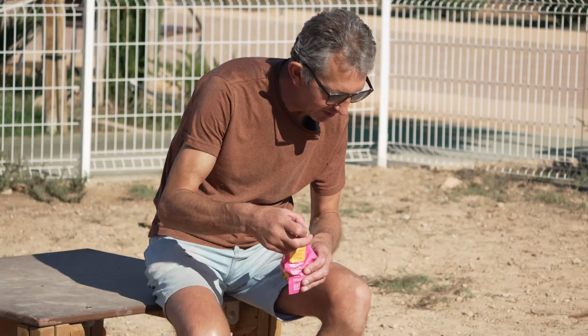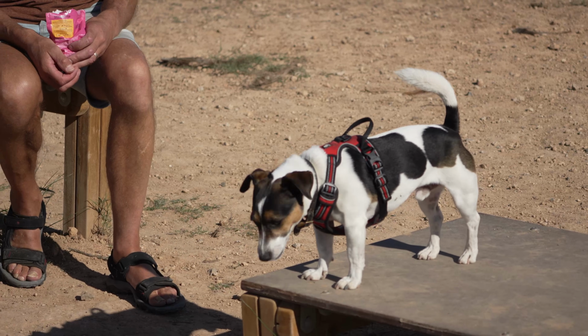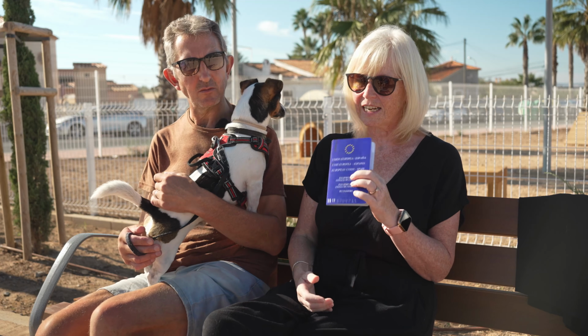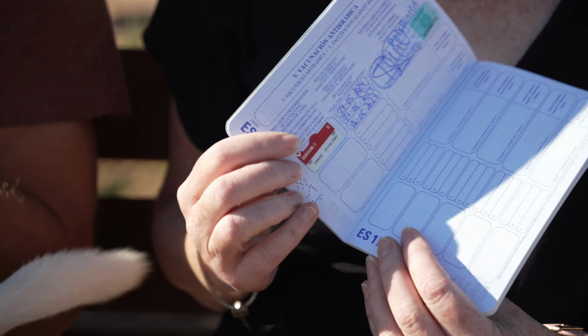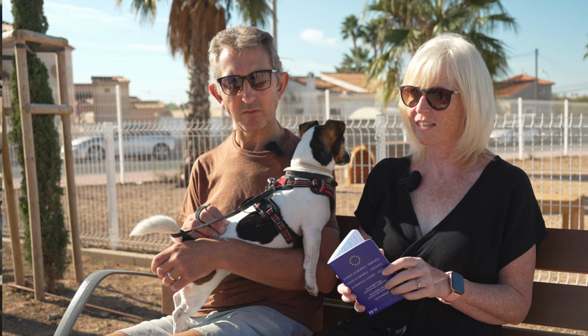It cost us about 21 euros, because they had to check him over as well, so we had to physically take him with us to the vets to do it. So this is his EU passport. When we brought him over, in order to get this, he had to have another rabies vaccination, because his UK rabies vaccination cannot be put onto an EU passport. So he had to have his rabies vaccine again.